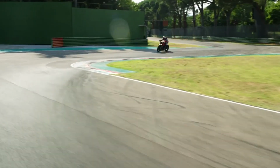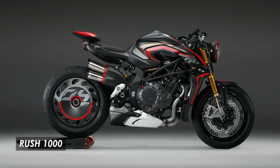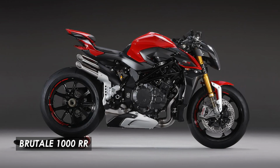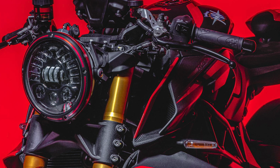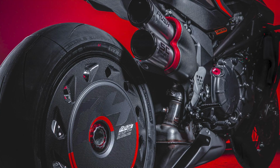The Rush also shares the same aluminium and steel trellis frame as the Brutale 1000 RR, although there are some CNC machined aluminium parts as well as titanium and carbon fiber components used in order to drop 5 kilograms of weight. That takes the dry weight down to 186 kilograms, or 184 if you go for the race kit, owing to the lighter SC Project exhaust.